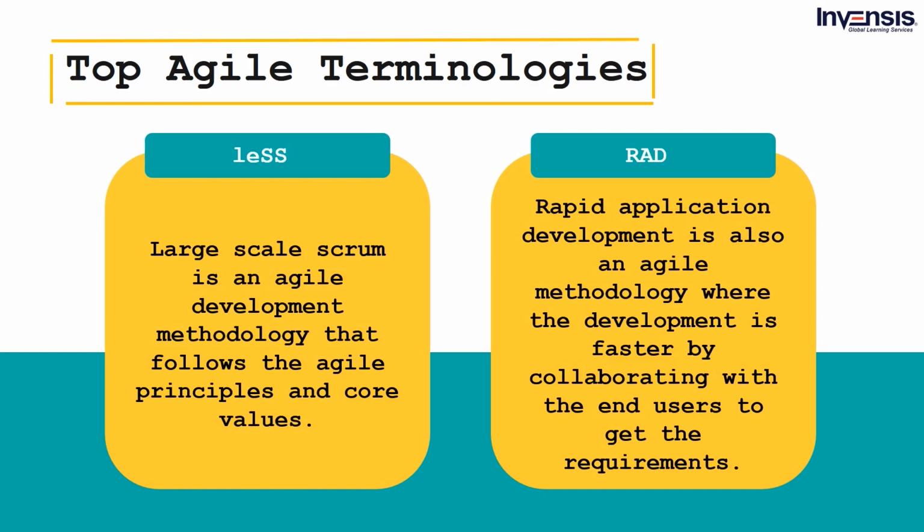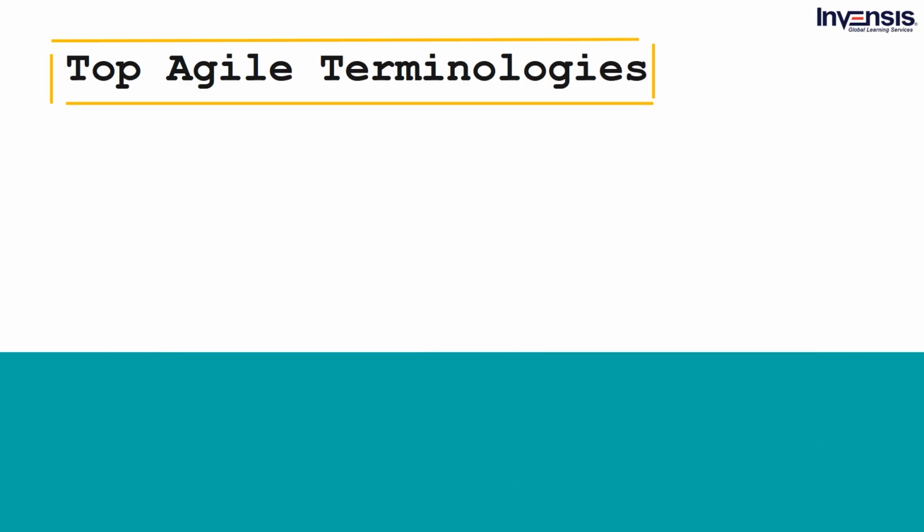LSS. Large-scale Scrum is an Agile development methodology that follows the Agile principles and core values. RAD, Rapid Application Development, is also an Agile methodology where the development is faster by collaborating with the end users to get the requirements. Sprint Review.